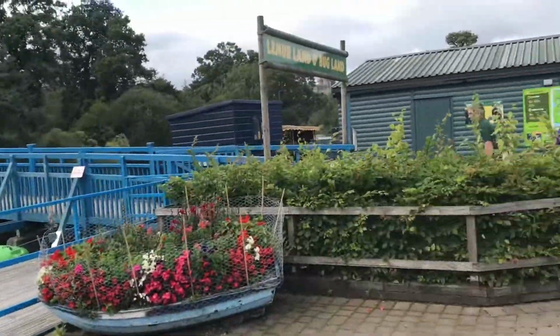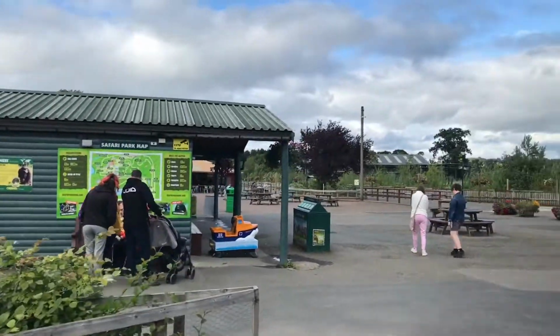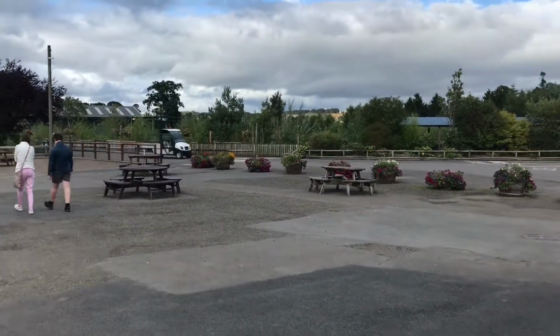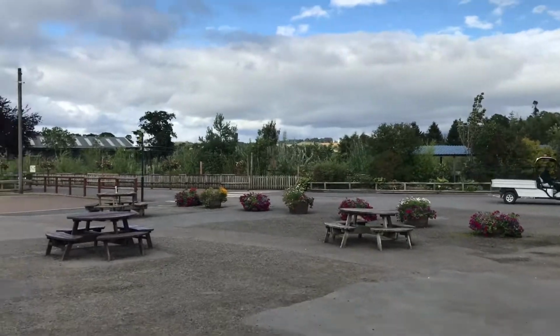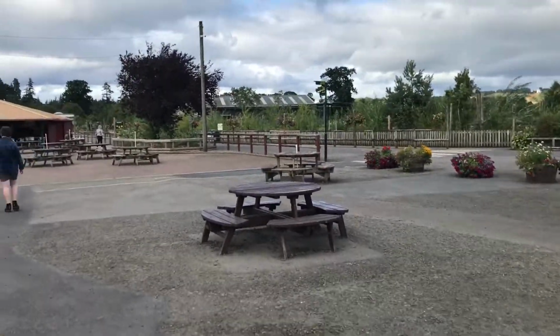So there we go then, our day has come to a close here at Blair Drummond Safari Park. We are just going to go for another drive around the safari now. As I said, that doesn't shut until 5:15. Yeah, just marathon the zip wire about 5 or 6 times. The staff are really good on that.